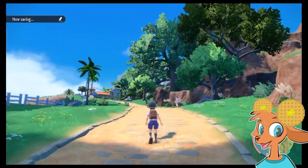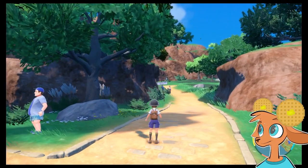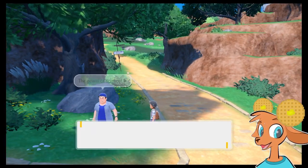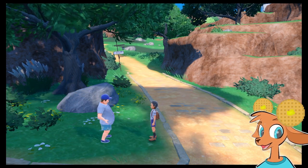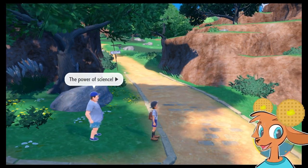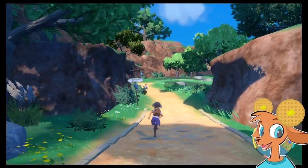Yeah. Oh, I love it! You can do a little running slide? Oh, that's badass. Is this the guy who says that technology is amazing? The power of science! Power of science is amazing. You can connect with friends and head out on adventures together, all 4 of you at the same time. I love how every game has a dude who's like, wow, science is amazing. That's good stuff. That's a good throwback.